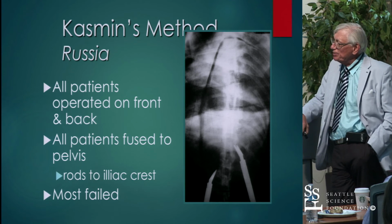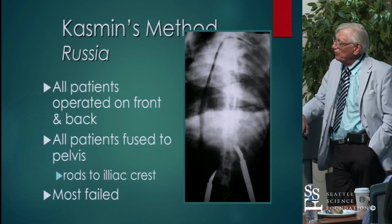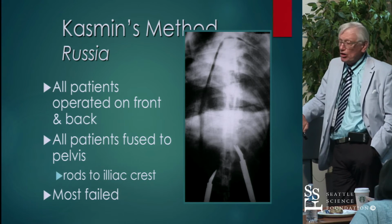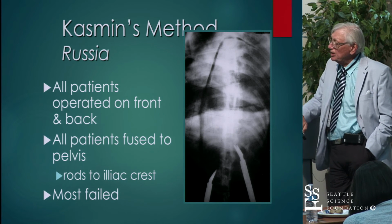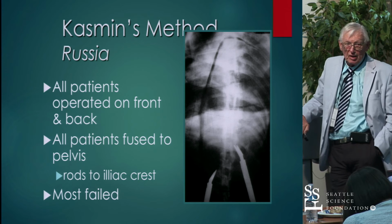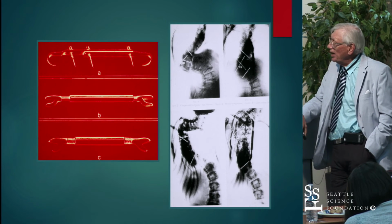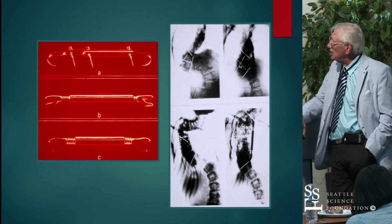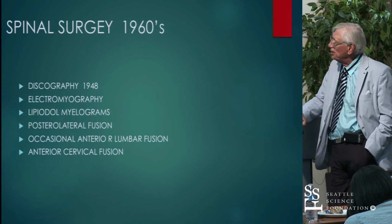I spent some time in Russia looking at allograft transplantation in 1969. I went over there. They were advanced at that time in the world. And I met this man, Kazman, who instrumented every deformity from the pelvis using 2 jacks. The failure rate was almost 100%, so that was abandoned after a few years. And here are some other forms of technique, including early pedicle screws and hooks placed to correct deformity.